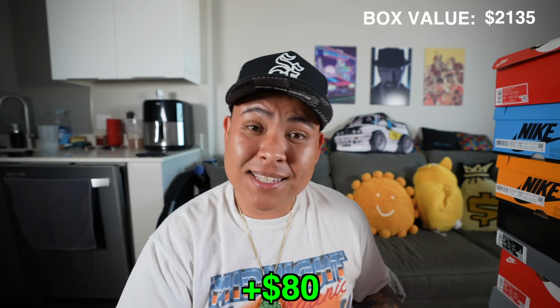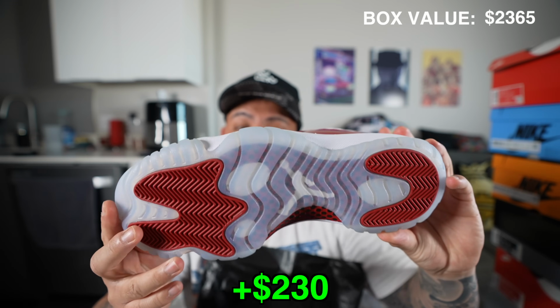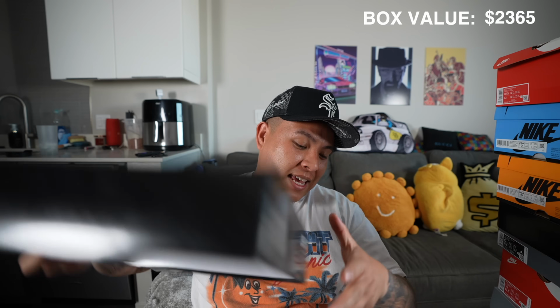Not the greatest. Size 10.5. The third one, boom, right here. I thought it was a Jordan 7, but it's actually a pair of Cherry 11s. Not a bad one on here. I know these fetch more than retail, so that's awesome, and it's not too much of a brick. So I was happy about that.